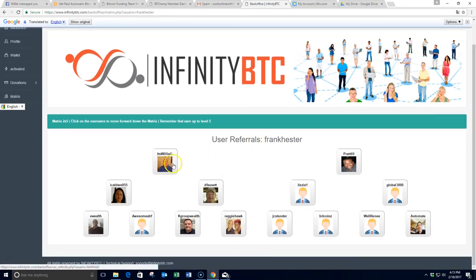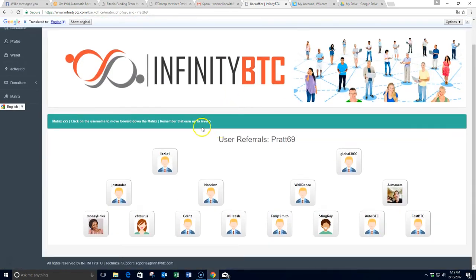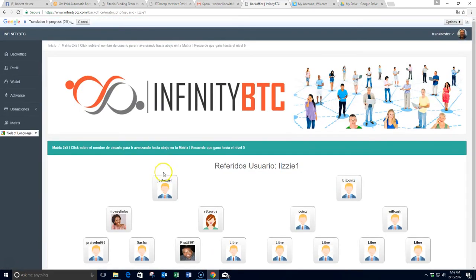If you click on the picture of a person, it's going to bring up just their information. But if you click on the link above it, it's going to drill down. So we'll drill down to Steven's downline here. So we can see here, Steven's on my level 1, this is level 2, 3, and 4. So if I click on this person, then he's my level 2, that's 3, 4.